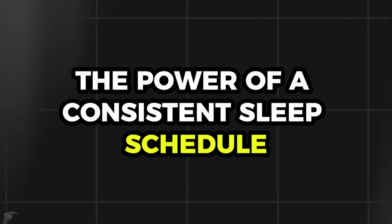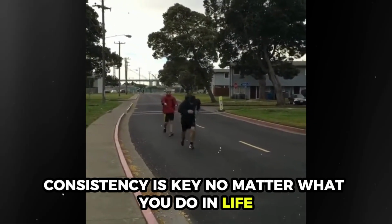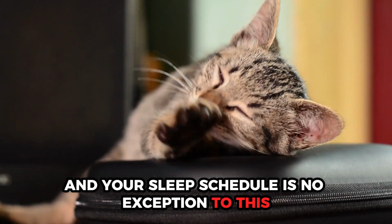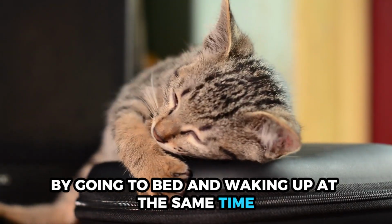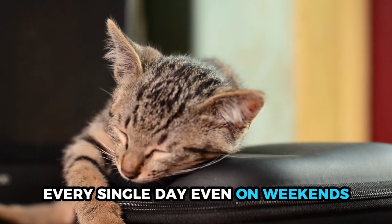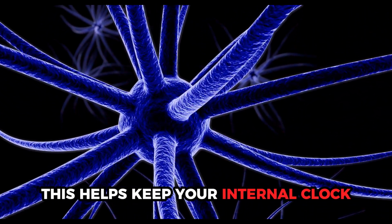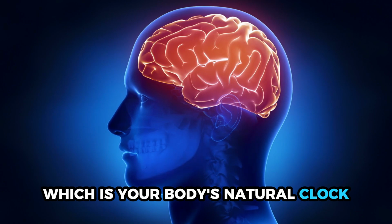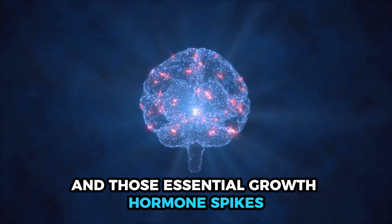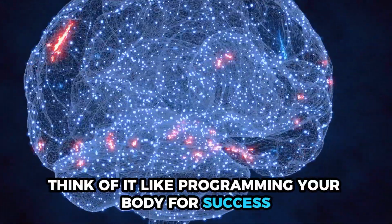Point number 5, the power of a consistent sleep schedule. Consistency is key, no matter what you do in life. Your body thrives on routine, and your sleep schedule is no exception to this. By going to bed and waking up at the same time every single day, even on weekends, you regulate your body's circadian rhythm. This helps keep your internal clock, which is your body's natural clock, in sync, ensuring you get deep sleep and those essential growth hormone spikes every single night. Think of it like programming your body for success.